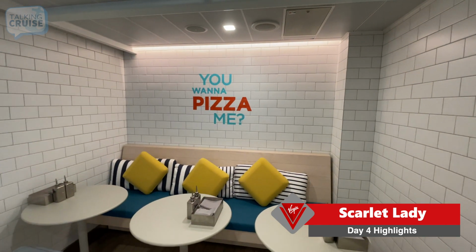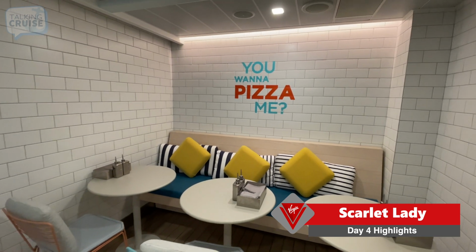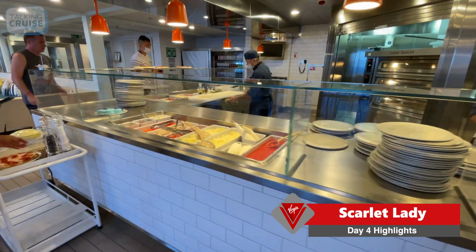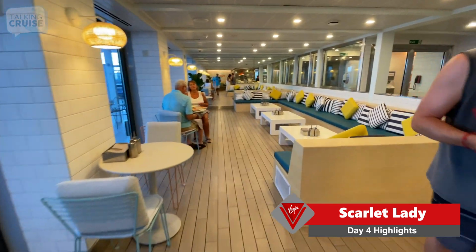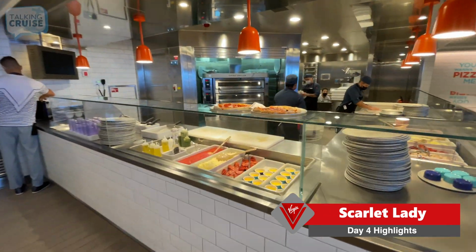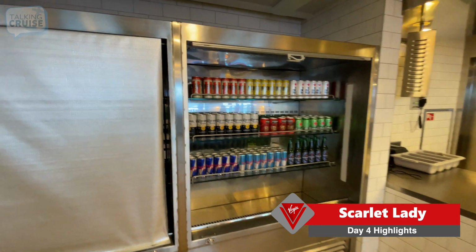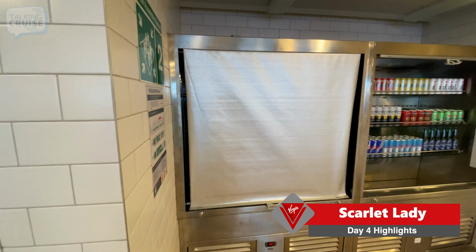So we're inside the pizza place, and this sign over here kind of says a lot about the personality and the sense of humor with Virgin. You want a pizza, me? And you can see here they're making the fresh dough. Shot of some of the fresh ingredients. It's not a huge place, but really the place to be is outside to enjoy your pizza. And they'll give you a little pager thing, and when it's ready, you'll come and pick it up. And then over here they have self-serve items, the beers and so forth. And then there'll be, in this container, salads and things, quick grab and go items.